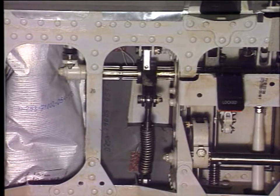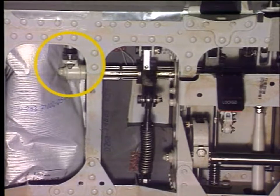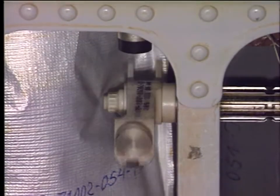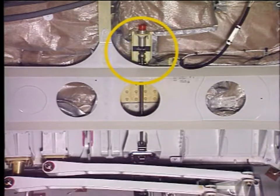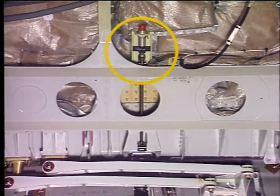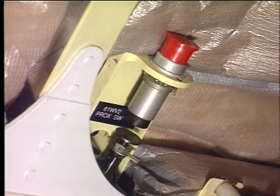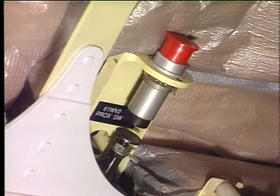The other proximity sensor is part of the door warning system and also transmits a signal to the ECAM system. It shows on the lower ECAM display panel when the door is unlocked. An additional proximity sensor and target is installed in the fuselage above the door. This sensor is part of the door warning system and monitors the open-close position on the ECAM page.